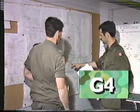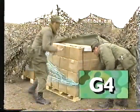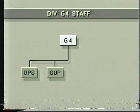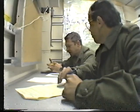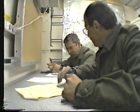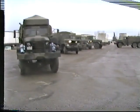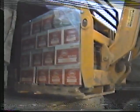The G4 staff assists the commander with arrangements for the logistics aspects of combat service support, specifically supplies, accommodation, maintenance, and administrative movement. The G4 staff are subdivided into operations, supply, transport, and maintenance cells. The G4 is the ACOS Adams deputy and is responsible for administrative estimates, orders, and instructions, advising the G3 on provision of additional logistic resources, logistic installation and unit locations, grouping and employment of logistic elements, and arranging the acquisition of material and services from local resources through the G5.